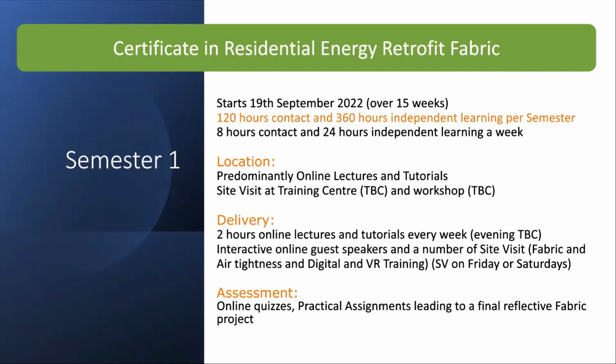And again, the assessments, it's all continuous assessment. We don't have exams within any of these programs we're showing today. And we have online quizzes for each of the different modules, and practical assignments leading to a final reflective fabric project. So what you learn in the first semester, we're bringing together into one project, predominantly just looking at the fabric aspects of it.